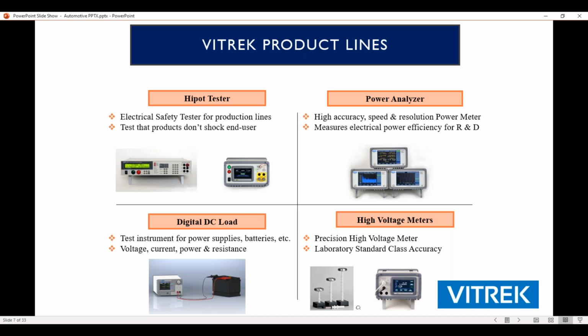Power analyzers, obviously, are a key market for us, looking at the energy consumption at a high level, both the power used and the efficiency of the power. When it's in standby, how much is it using? High voltage meters are another key market for us, and we're truly an industry leader in that. Very high precision meters, to the point that they're used, like I said, in various countries as their base standard for their labs.